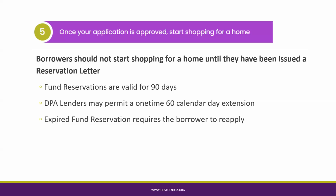So what does that mean? Once they have the fund reservation, those funds are guaranteed for that buyer for a minimum of 90 days. This means they get 90 days to start shopping. If this isn't enough time, the buyer must call and contact the DPA lender, who will then give a 60-day calendar extension, giving the buyer up to 150 days to find a home. It is important to know that if the fund reservation expires, either because the buyer didn't request an extension or because they were unable to find a home in the 150-day time period, they will be required to reapply and start back at the beginning of the process.